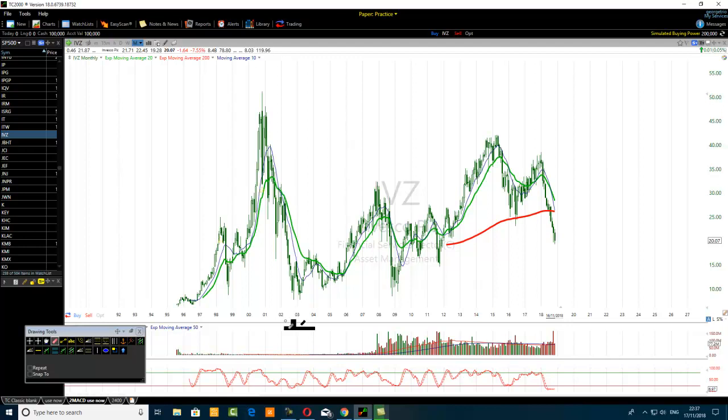The second reason why I recommend the monthly chart to technical traders is because it's in between the weekly chart and the quarterly chart. So you may say, John, well, it's obvious. Yes, but there is a reason for it.